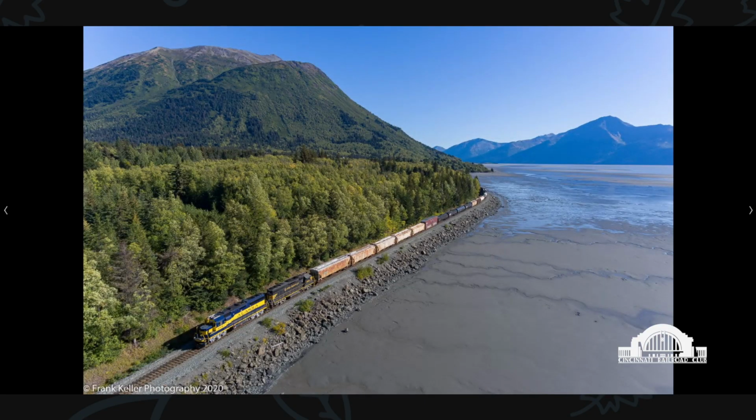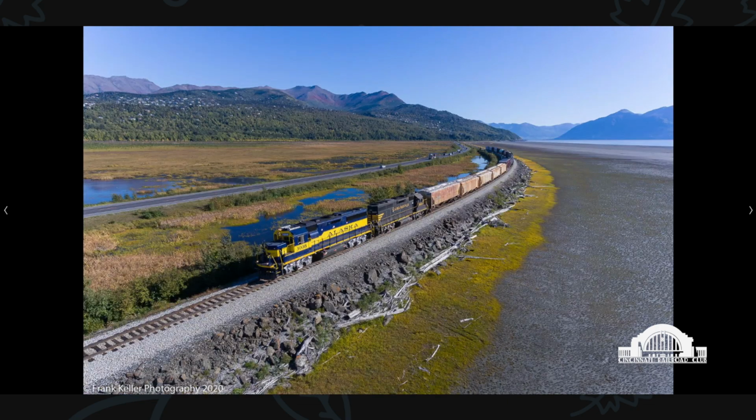So this is Turnagain Arm, part of Cook Inlet. Basically, if you look at a map, there are big bodies of water north and east from Anchorage, and the road follows this body of water for some 50 miles between Portage and Anchorage. This is very near my house in South Anchorage, so you can see how Alaska is.